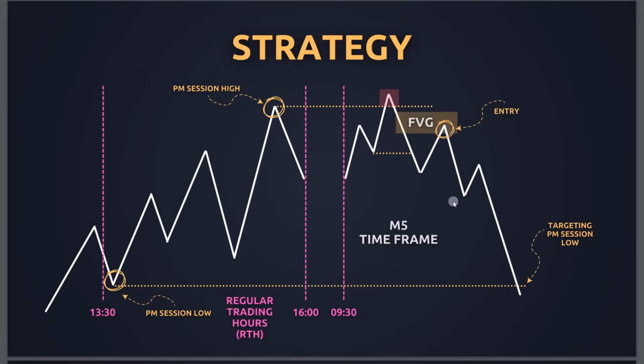What do we target? The first target is the PM session low. So when the PM session high is taken, we target the PM session low. When the PM session low is taken, then we target the PM session high. And if it's like, I would say, 1-to-1 or 1.5-to-1, then it's not worth it to target the PM session low. So it's either not taking the trade, or take the trade and target more based on the higher time frame analysis. If there is a draw on liquidity level below the PM session low that is giving you a better reward to risk, then you can take it.